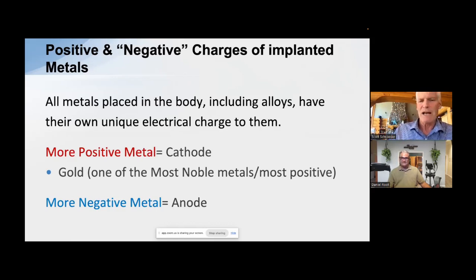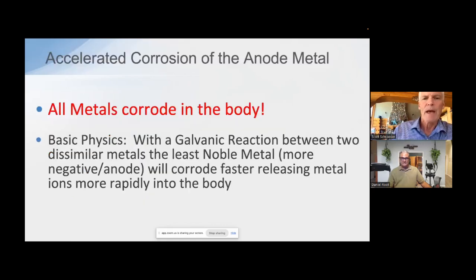A more positive metal, we call it the cathode, and gold is one of the most noble metals, or the most positive. And then a more negative metal is the anode. And all metals in the body will corrode. Some do at definitely slower rates, and they're designed to be, quote, biocompatible, but that still does not mean they don't corrode. They still will corrode.